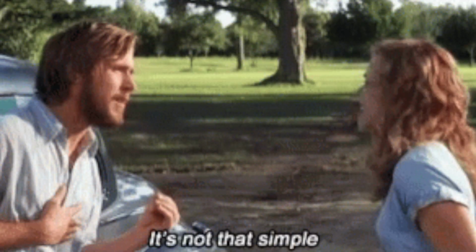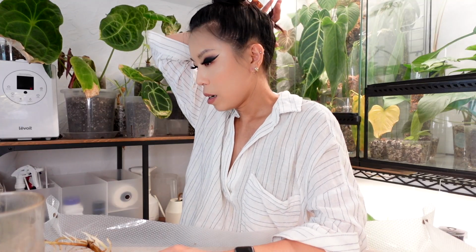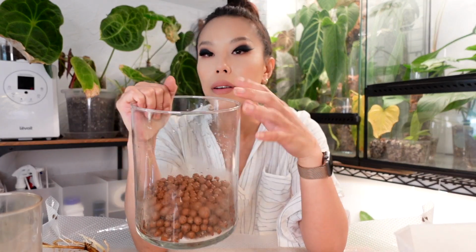Honestly, my toxic trait is that I can't grow Monstera for shit, and I'm just doing my best, you guys. What do you want? What do you want? It's not that simple. I'm gonna go grab a vessel and come right back. So I have this vessel here.